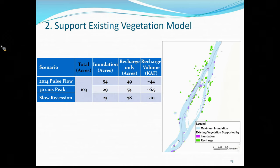So for this model, we used vegetation maps, again, created from Jeff Milliken of the U.S. Bureau of Reclamation, using LIDAR and spectral imagery. And we were able to overlay those maps, so habitat type of cottonwood and willow, with our areas of inundation to predict where existing habitat would be supported by these different flow scenarios.